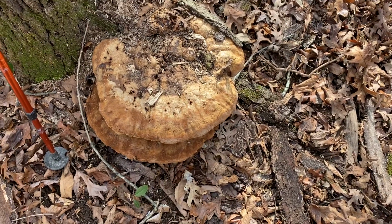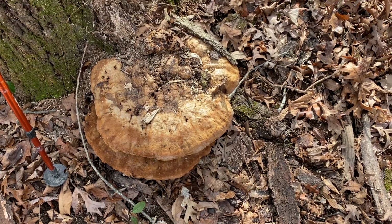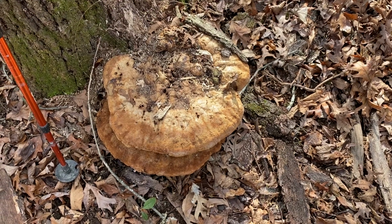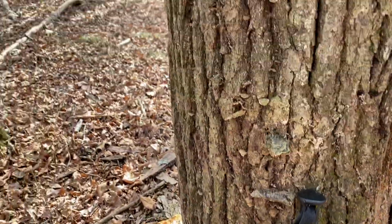So they're the fruiting body of a fungus that fed on the living tree and is now thriving as a saprophyte, feeding on the dead wood.